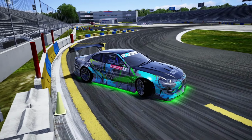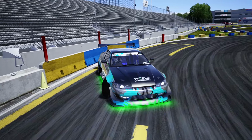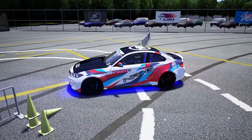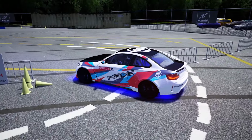So we're going to go look at 2 more cars in the pack because we got 2 more left. One for you Euro guys and one for you domestic guys. So for all my Euro fans, we do have the F22 M2. So the M2 is definitely a very fun car.